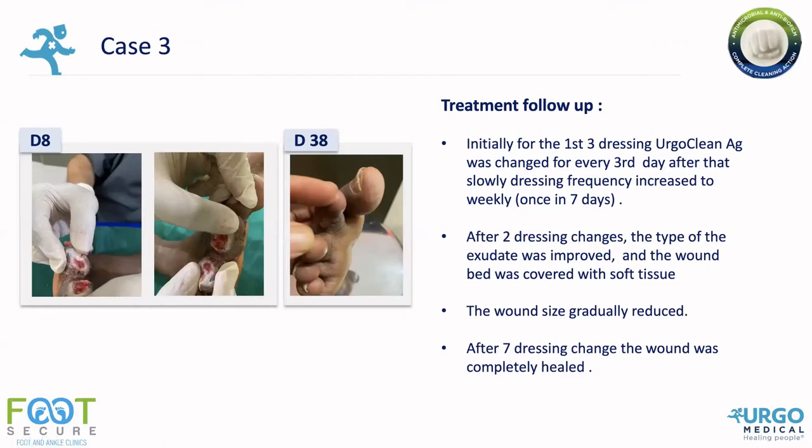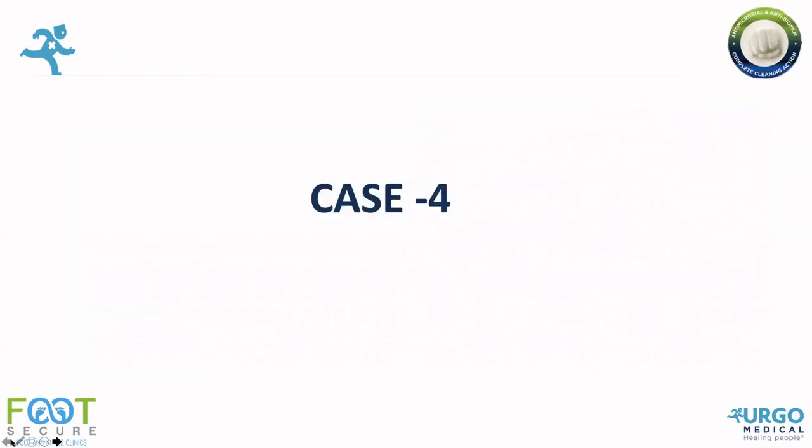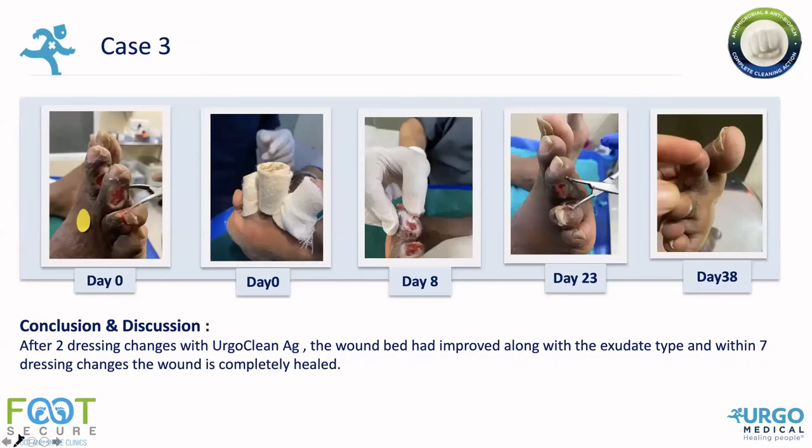Every time he came, we did a dressing and cleansing with the PHMB solution and then dressed it with UrgoClean AG. So since the time he came in, apart from debridement and using a PHMB solution for cleansing and irrigating, we didn't use any other dressings per se, not even secondary dressings. Sorry, this was the summary of it. The wound bed improved and we see a completely healed wound using the UrgoClean AG.